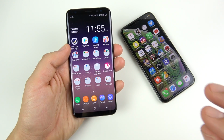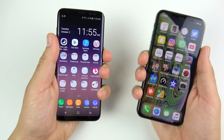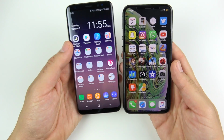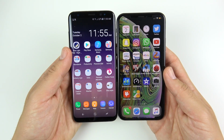All right, so which phone is easier to one-hand? Are you upgrading when you come to an XS to get more of a pocketable device? Now, the XS is a little wider, but it's shorter than the Galaxy S8. As you can see, just look at the top, it's a little bit shorter than the GS8.